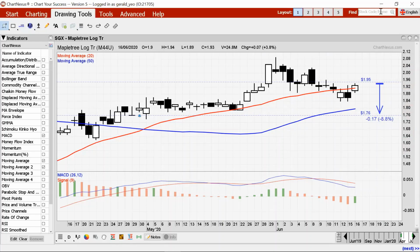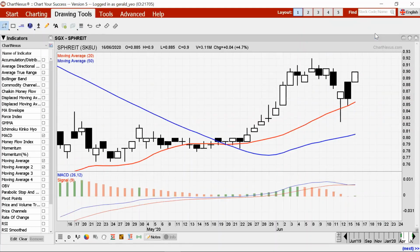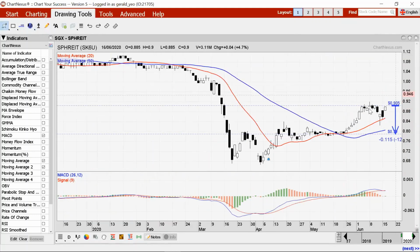Okay, SPH REIT. Okay, so this SPH REIT, the green is here, so you can see the price has bounced up slightly further compared to Mapletree Logistics. Okay, but nevertheless, the high is 90 cents, so you're entering at 90.5 cents. Cut loss you can set below the 50 MA. All right, so as a result, your risk is more than 10%, about 12-13%. Okay, be mindful of that as well.